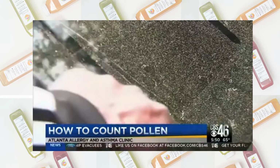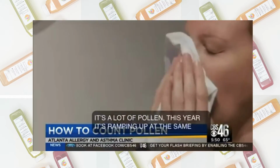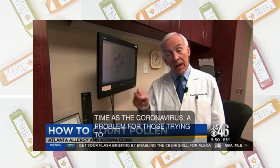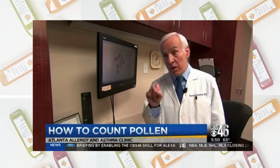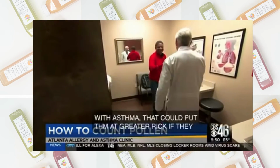This year, pollen season is ramping up at the same time as the coronavirus, which is a problem for those trying to discern symptoms. We see a lot of patients with asthma, and that could potentially put them at a greater risk if they were to get an infection, such as a flu virus or a coronavirus.